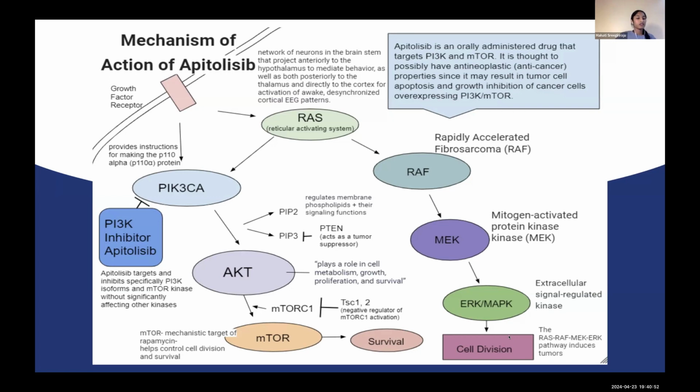The other pathway that the drug can go to from the growth factor receptor is the PIK3CA pathway, which it can also come to from the reticular activating system. So this pathway provides instructions for making the P110 alpha protein.